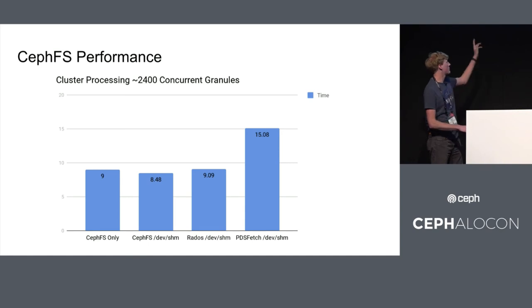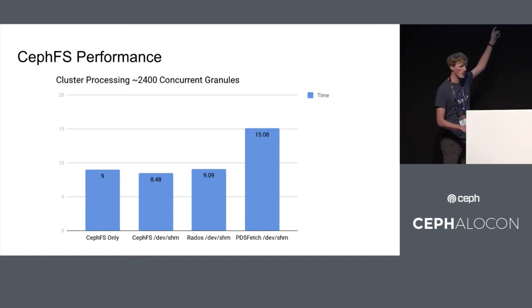The two different CephFS methods were: this one is directly reading and writing from CephFS, the other one is copying into DevSHM, doing the processing, and then copying back. So it seems like CephFS can now handle the performance needed for very high throughput computing.